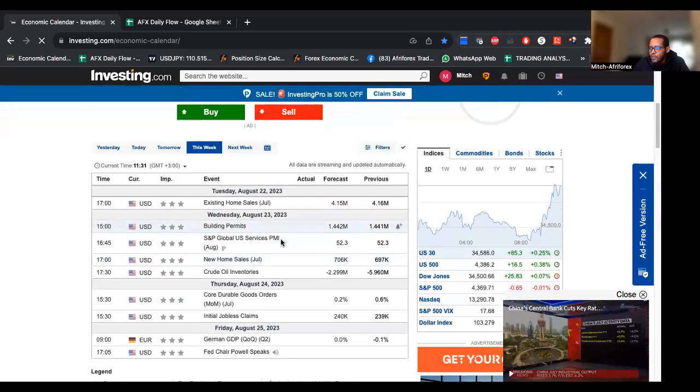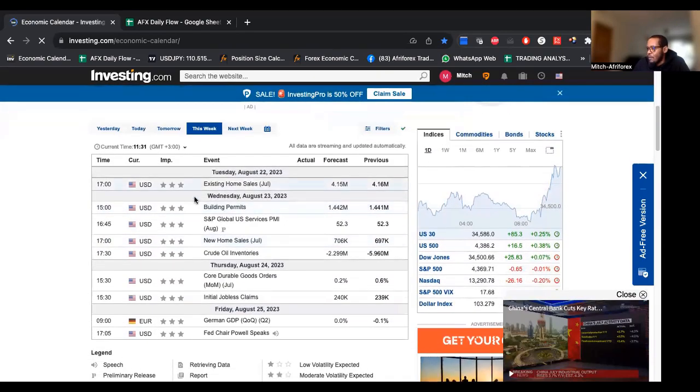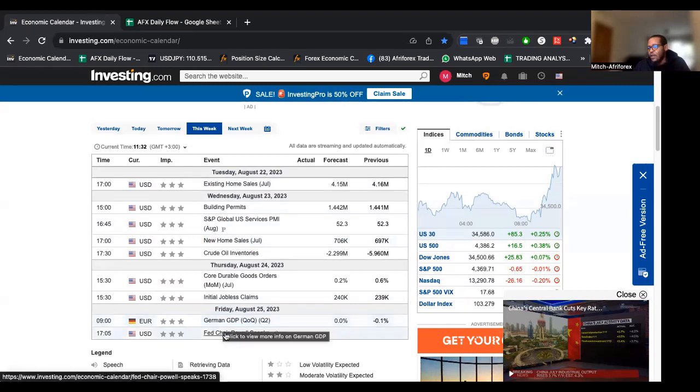At least that we'll be looking at this week. You can see we do have just one on Tuesday, a lot on Wednesday. So Wednesday, we do expect a lot of volatility on the US dollar. You can see most of the high impact news this week is for the US dollar. There might be some volatility maybe on Friday for the euro pairs, due to the fact that they're releasing their GDP, at least this is for the German GDP, so that will definitely affect the euro. But do watch out for these timings.